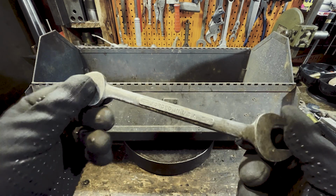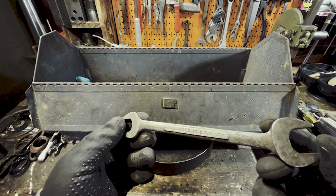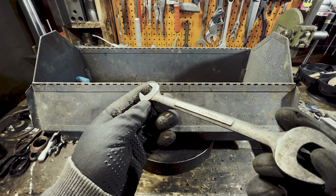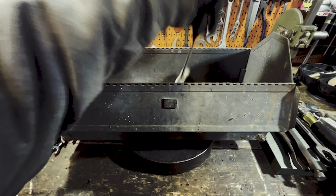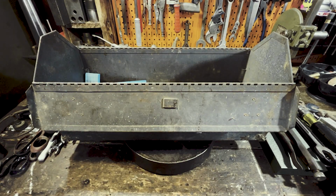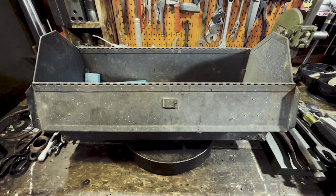Craftsman, what is that? V series. 3/4, 5/8. I always like that finish on these, the V series. Let's see what else. We have a Estwing leather wrapped claw hammer, the steep claw. I don't know what number that is. I have to clean it up.